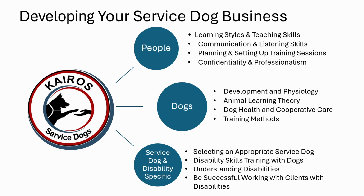Very cool. You actually get to learn how to teach clients, teach their dogs. It explains different disabilities and teaches students how to successfully work with clients with disabilities. Service dog trainers have to think outside the box, so a client may not be able to deliver treats with their hand like we can when loose leash walking, for example. So how can we adjust to that?